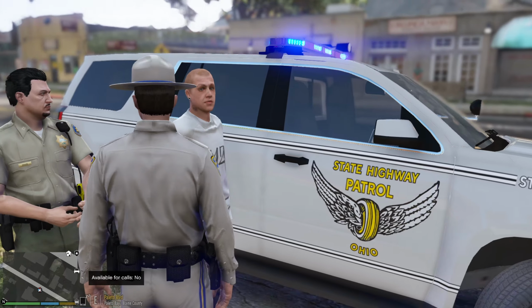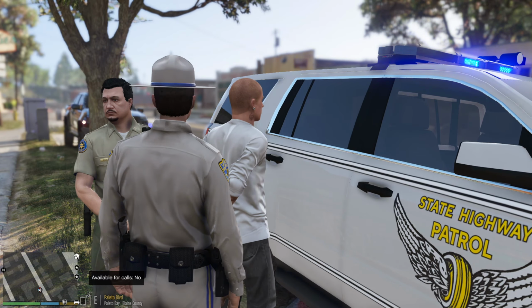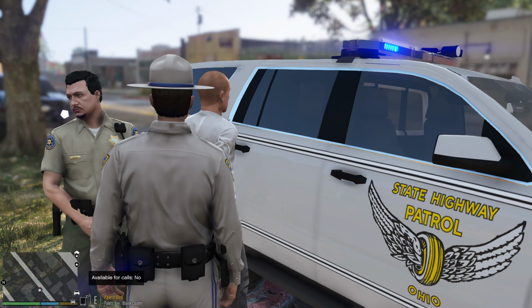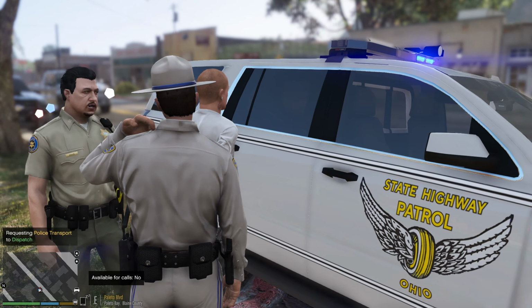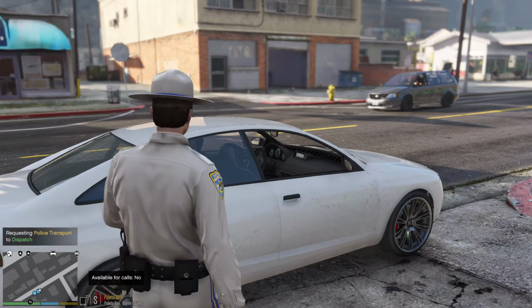So, Mr. White, you have the right to remain silent. Anything you say can and will be used against you in a court of law. You have the right to an attorney. If you cannot afford an attorney, one will be appointed to you by the courts, okay? You understand these rights? All right, excellent. So, we're going to go ahead and have our partner here take him away. Supervisor, you got that? Assistance required. Yep, he does. Okay, and then we will also dispatch.